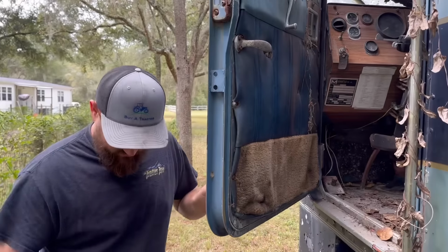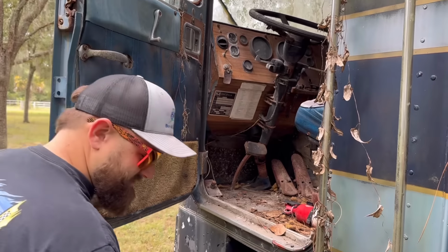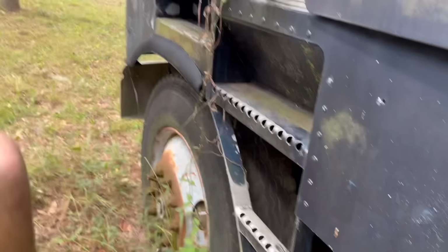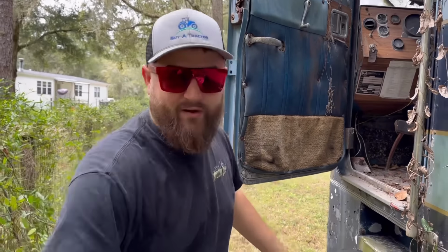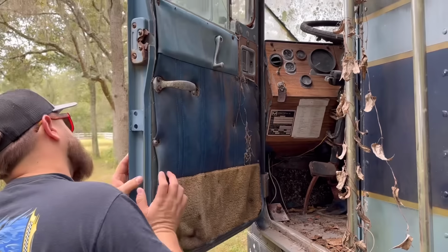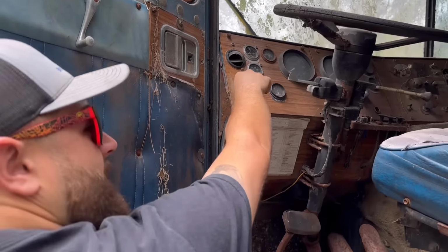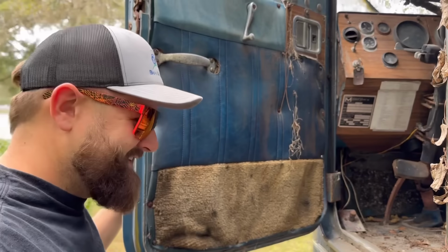Oh, it's just beautiful. Man, I wish we had real wood grain like this in Peterbilts nowadays. Dang, that felt great. Look at the spider webs. Here you go, Ryan. All right. We're off to a great start, guys. Imagine you hit it. Wow! Fired up. Dang. Oh, boy.